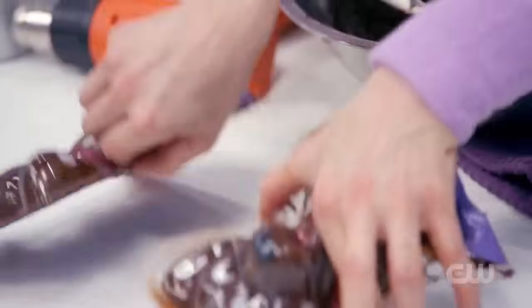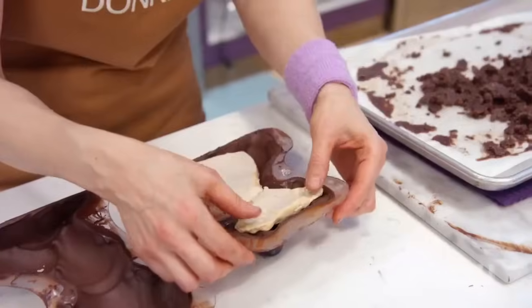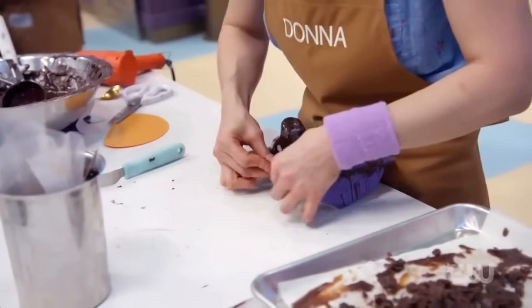And as a props builder in film, I've had to do a lot of molding and casting, so I'm feeling pretty confident. I'm going to fill it with peanut butter ganache, and then I'm going to top it off with a nougat. Just put in my cookie crunch now. All right, little puppy, be good to me.